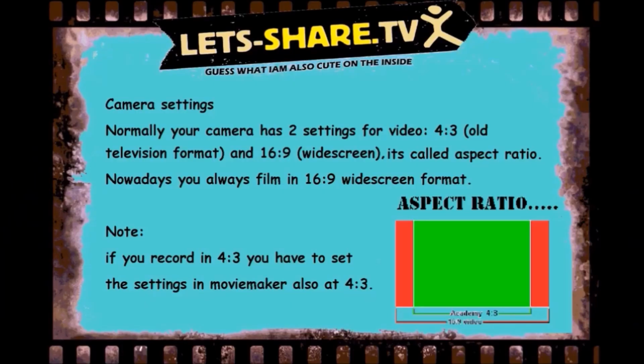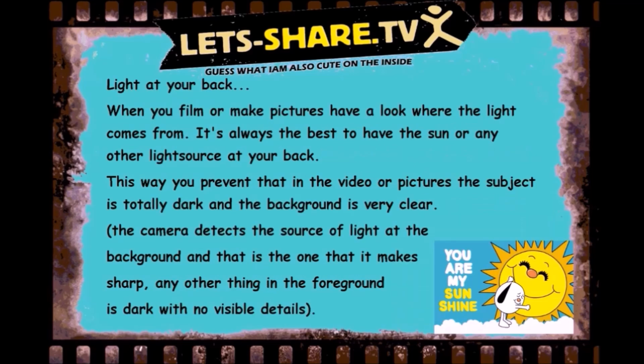Camera settings. Normally, your camera has 2 settings for video, 4 to 3, the old television format, and 16 to 9 widescreen. It's called aspect ratio. Nowadays, you always film in 16 to 9 widescreen format. Note, if you record in 4 to 3, you have to set the settings in the movie maker also at 4 to 3.